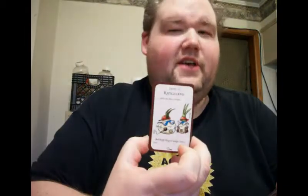The Rapscallions. It's a hip-hop onion. Love it. The Barf Golem. Gross. Plus 4 against anyone who has food or drink on the table when this monster comes out. Anti-Cory card.